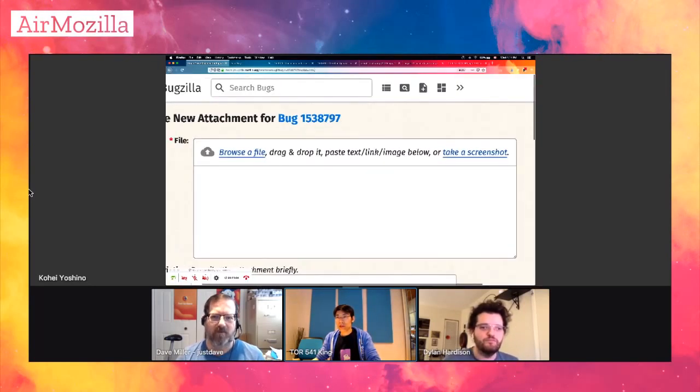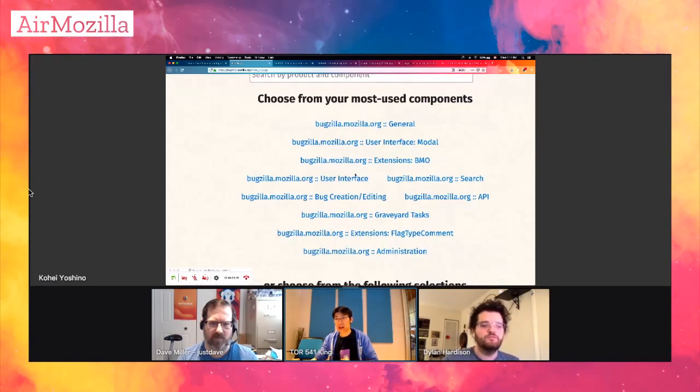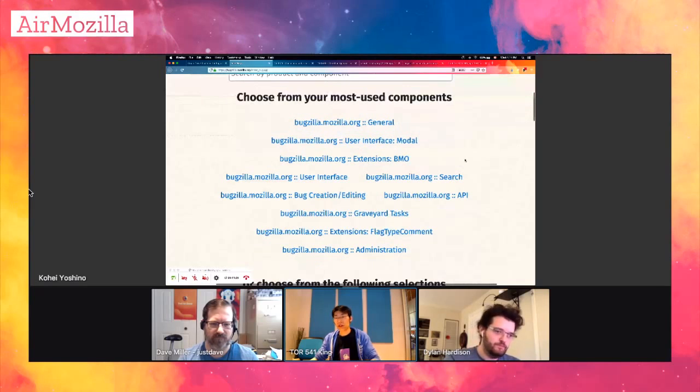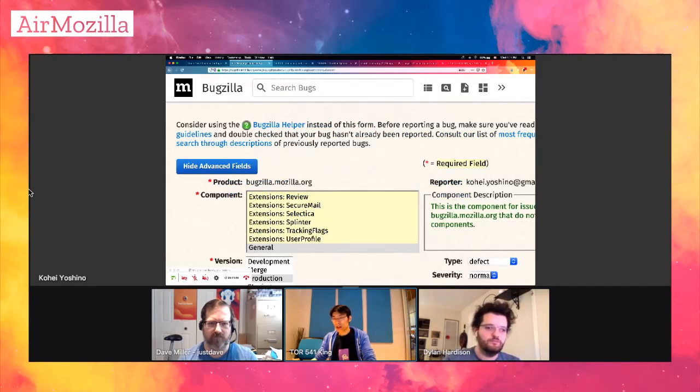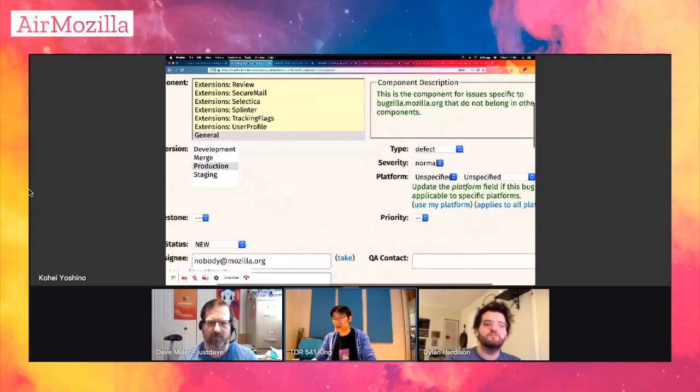And what's coming? This one's also new in Bugzilla 6. Most used components on the new bug page. So you can easily click on a recently used component and file a new bug. And here you go, the type field is displayed on this new bug page as well. So you can see defect, enhancement, task. This page needs an overhaul, but yeah, it's a small enhancement here.